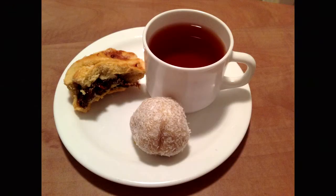And over here you can see I've combined the banana tart, the coconut sweet, and the vanilla tea all in one picture for you to see. You can have all 3 of these together, or maybe separately, or maybe with anything you just like, but you can adjust this to your taste.